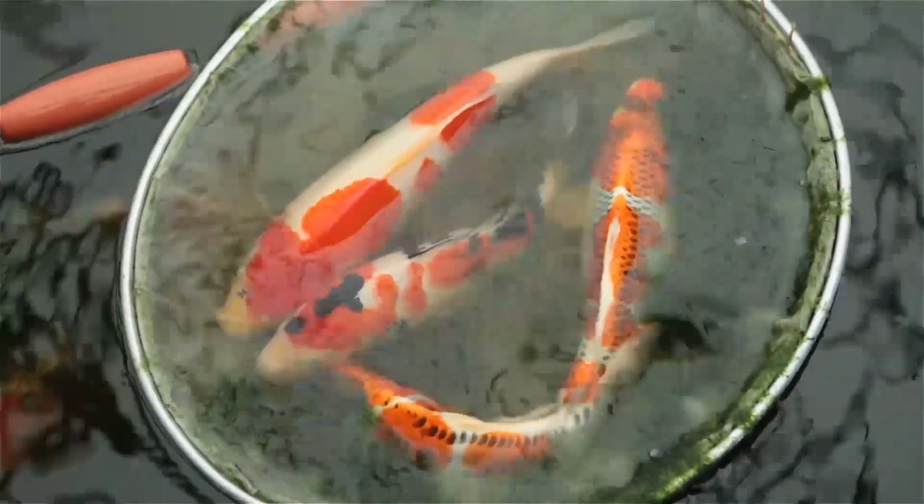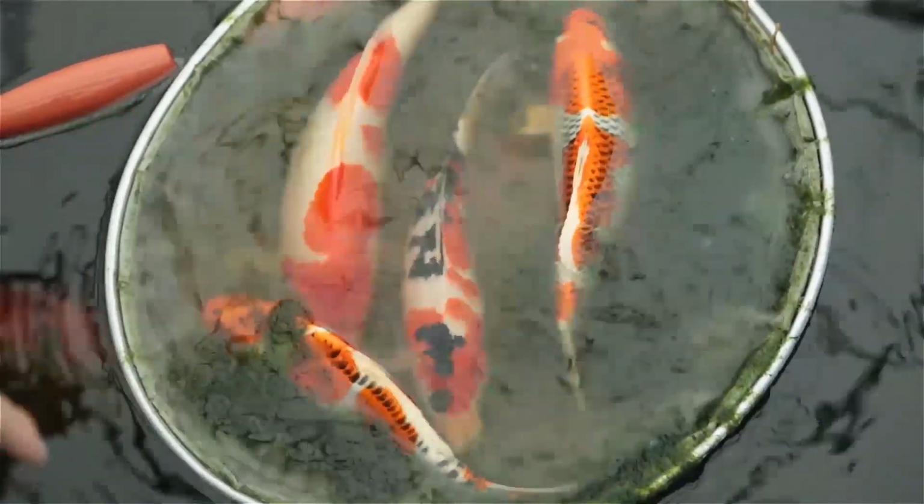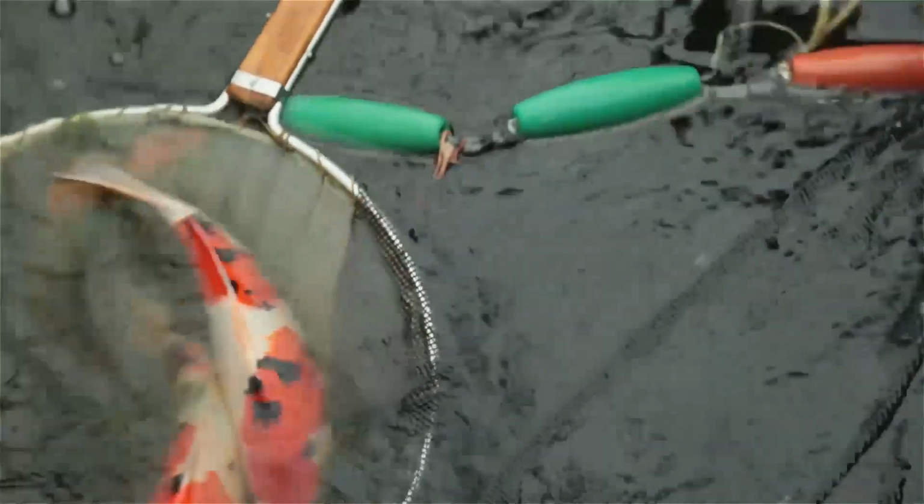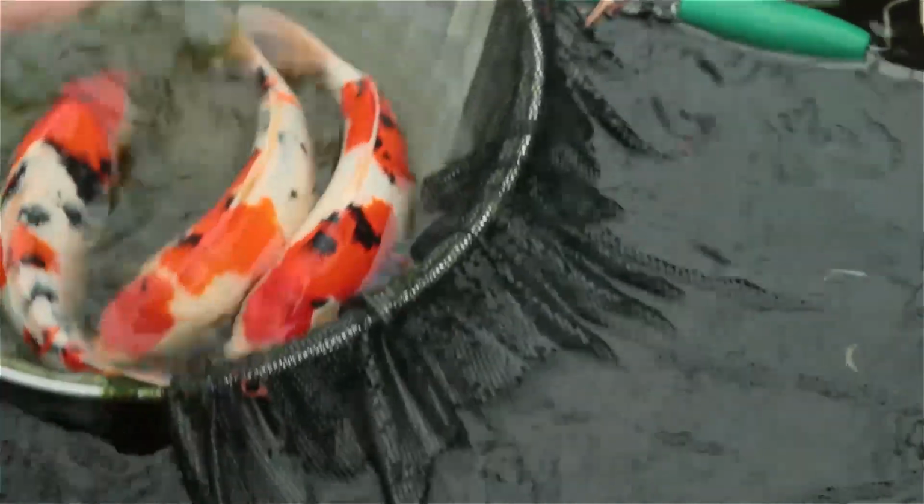Some may be somewhat surprised to see Mike selecting a Doitsu Jinbei from the pond. Certainly not his regular type of koi, and a surprise to the brothers. Well, we now have a number of fish in the bowl. I just need to check them through now and look at them a little bit closer and decide which ones I want to take. Hopefully there'll be a few in there.